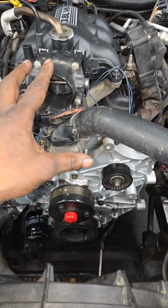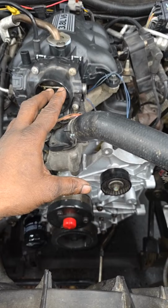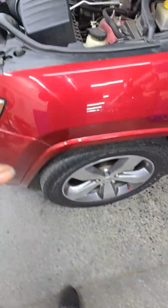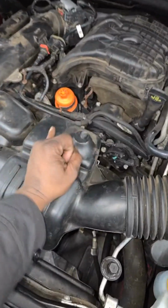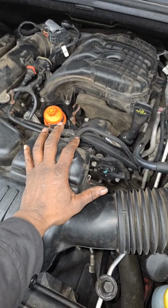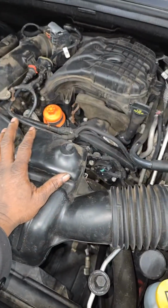Now, why the fuss over this engine and why did it leave? It's simple, guys. It's called emissions. It can't maintain. This engine has no added major features to drastically lower emissions. This engine right here does. It's equipped with variable valve timing and a host of things, guys, all in the effort to keep the tailpipe emissions cleaner. That's the goal in today's automotive industry.